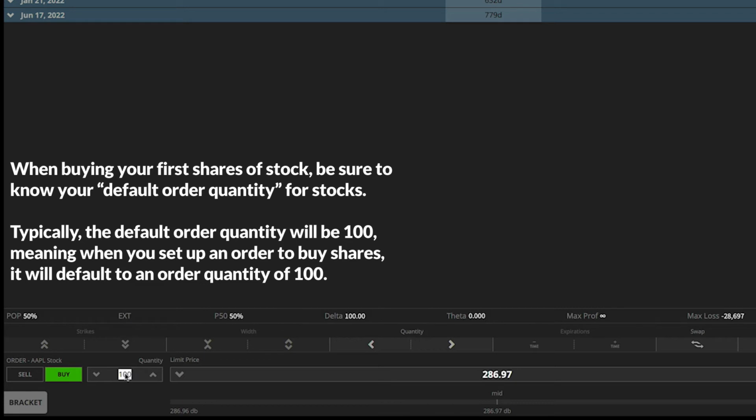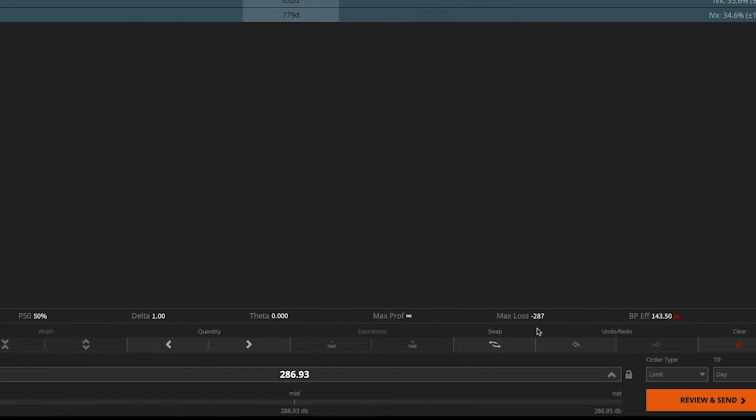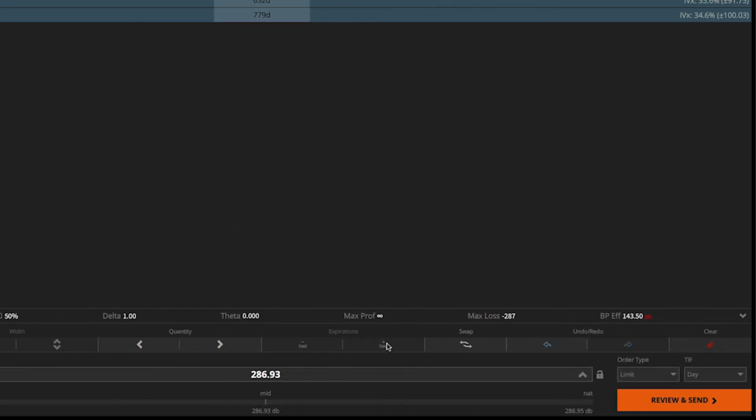And once I change my order quantity to 1, it will update the information related to this particular trade. So first it says my maximum loss potential is $287, and that's because if I buy a share of Apple for $287, the most I can lose is what I paid, and that will occur if Apple goes to zero. But as we can guess, that is not a likely scenario at all. But nonetheless, the platform tells me what my risk is for this particular trade.